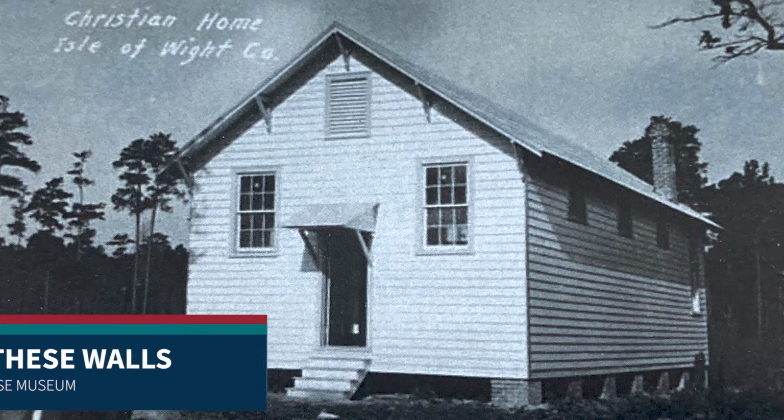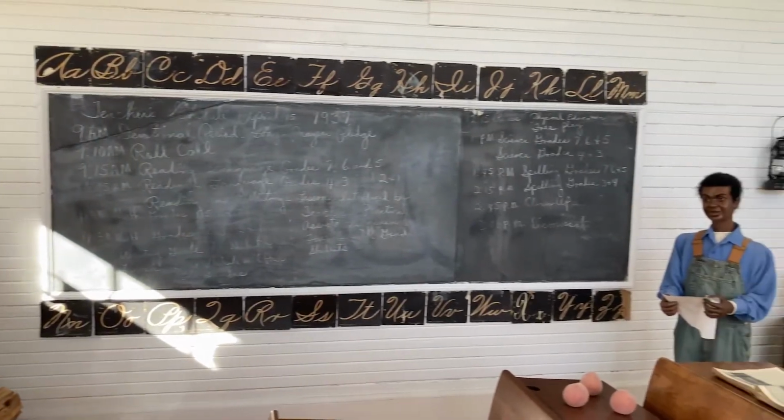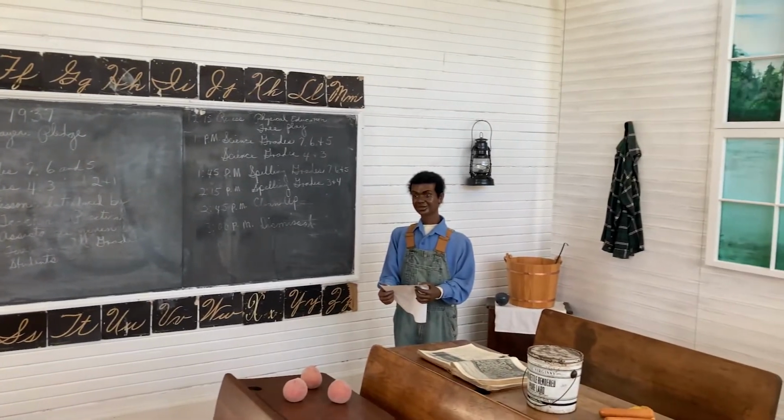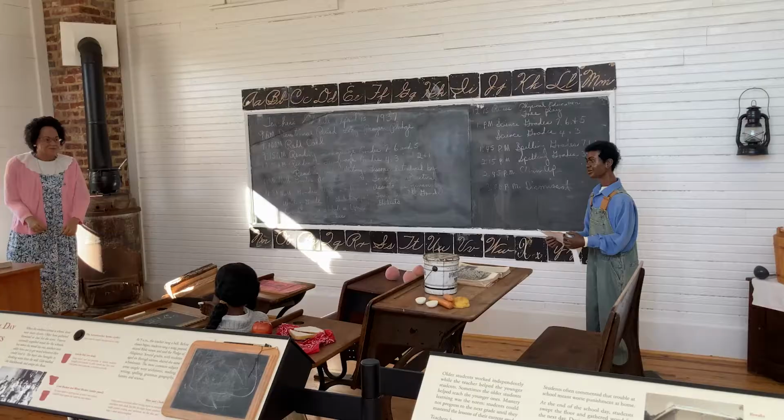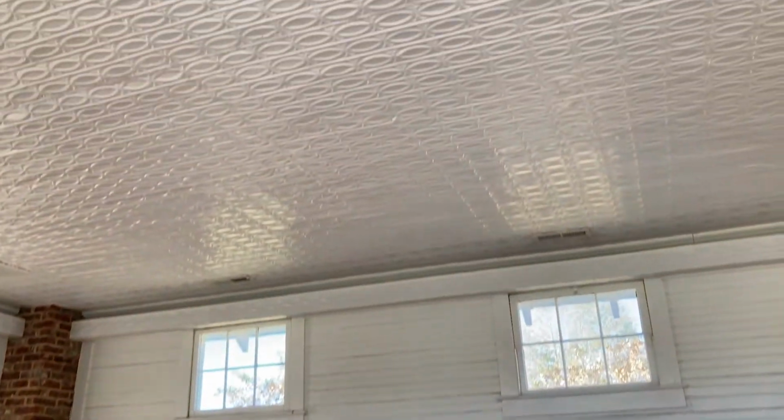Welcome to the Schoolhouse Museum. The room that we're standing in is the 1932 addition to the 1924 Christian Home School. This room was added on in 1932. The ceiling, the majority of it, is the original ceiling from when this room was built in 1932.